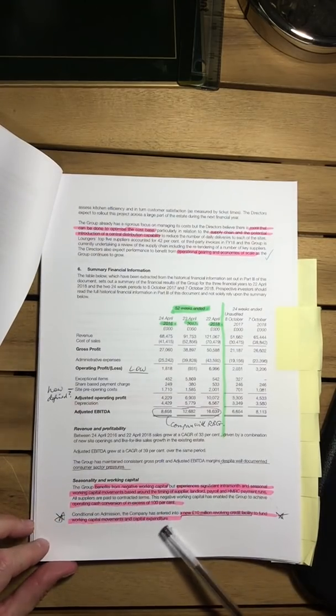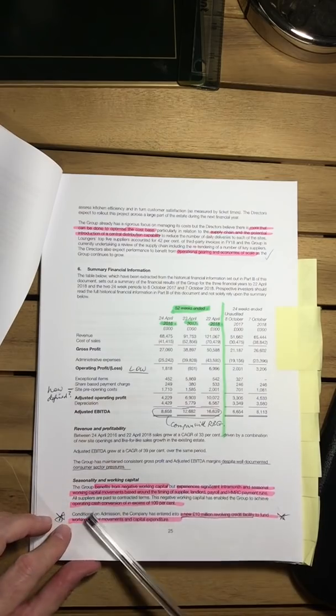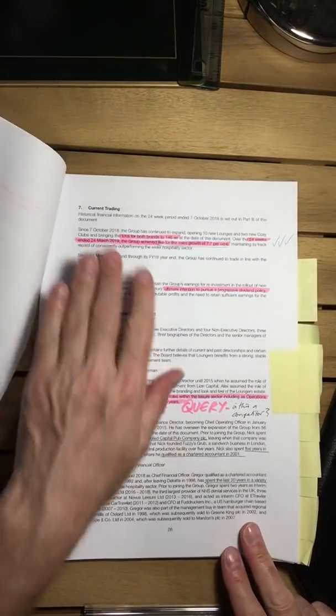Seasonality and working capital, some stuff here. Working capital and so on. Operating cash conversion in excess of 100%, you'd expect that because it's a hospitality sector business.